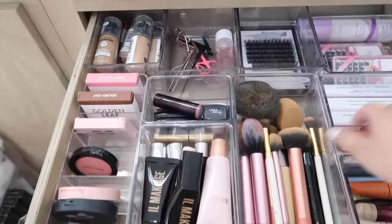A visual tip if you're organizing is to hang your clothes by color codes. I have all my whites and my grays and then my blacks, and I also do it by season. You'll see all my short sleeves are together and then all my long sleeves are together. You definitely don't have to do it that way.